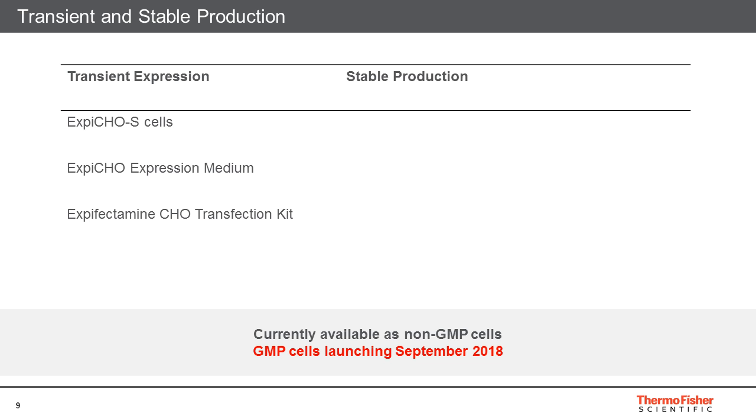So now I would like to further compare the products that you would use in a transient system versus a stable production system. In the transient expression system, you would use the CHO line, which is the ExpiCHO cells, that is a higher producer and selected for higher transfection efficiency, paired with the ExpiCHO expression medium, which is a transfection medium that is optimized to work with the ExpiCHO cells, as well as the ExpiCHO transfection kit for excellent transfection efficiency and high titers.